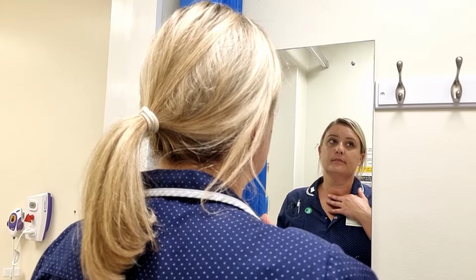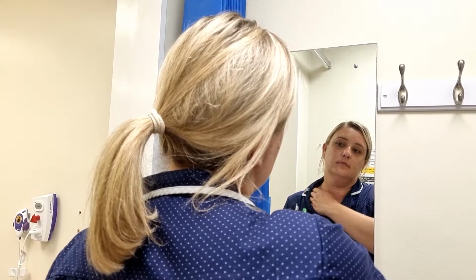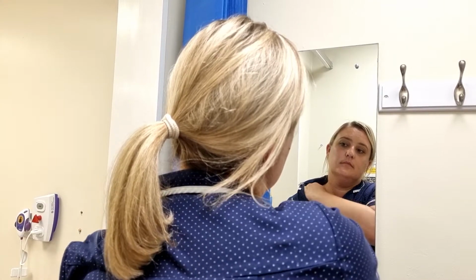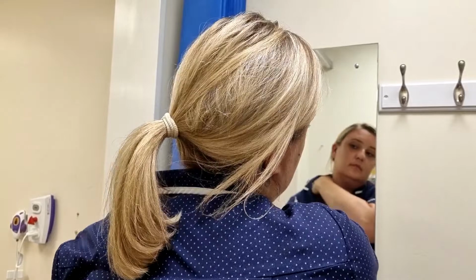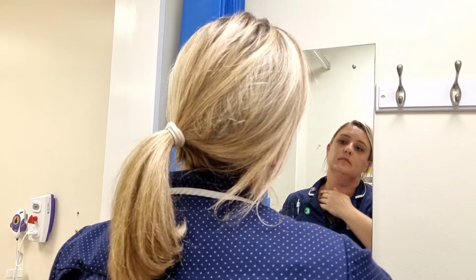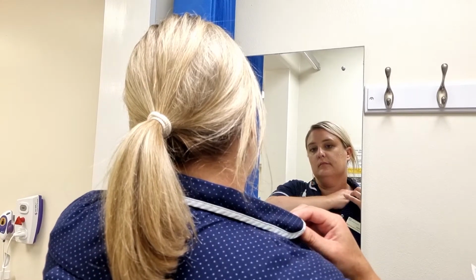Finally, crossing your hands, feel along the collarbone on the opposite side to the shoulder and then behind the neck again. Remembering to repeat both sides as necessary.